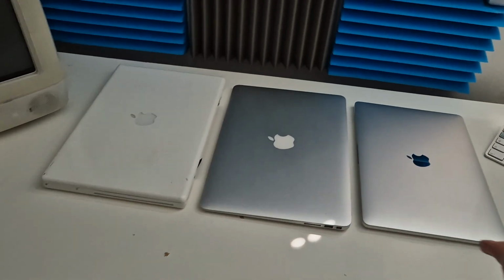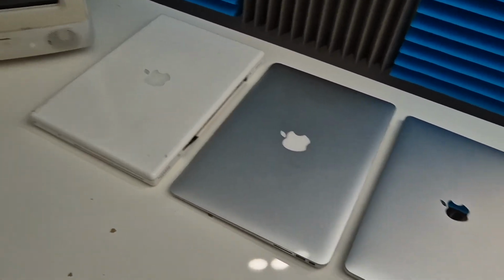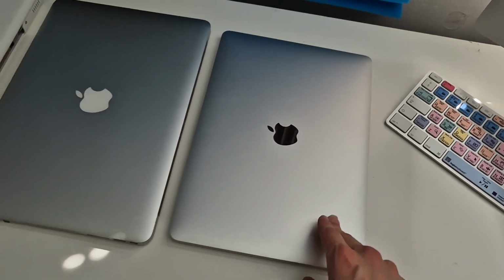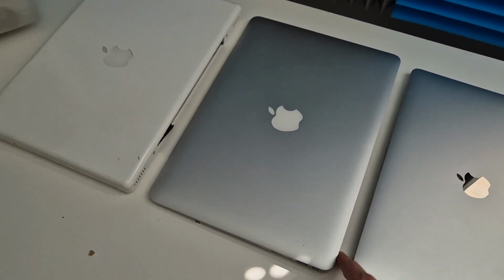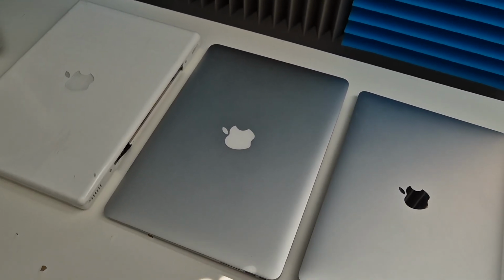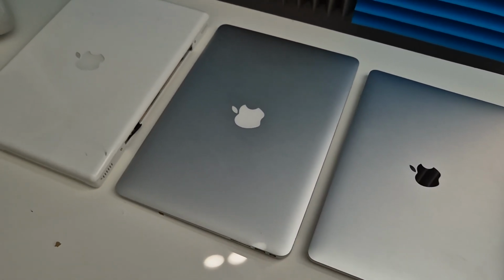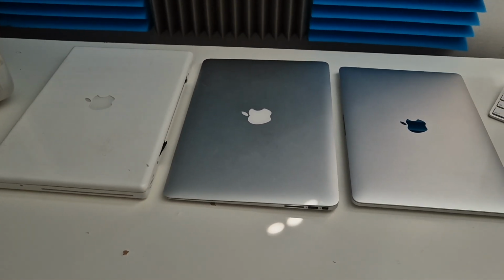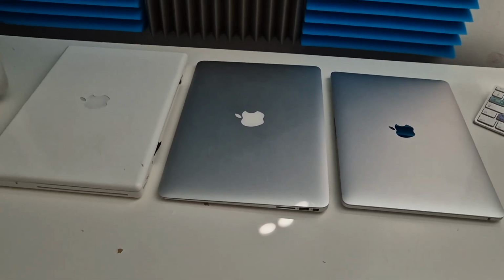many. This isn't all of them. I've got PowerBooks and all sorts, but I just wanted to lay these out. So we've got the 2006, the 2020 MacBook Pro M1, and this, a 2017 MacBook Air. And you probably won't believe me when I say I got this for £101.99. I spent just over £100 and got a 2017 MacBook Air.